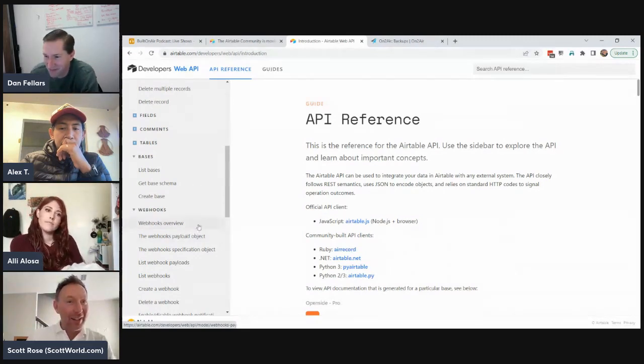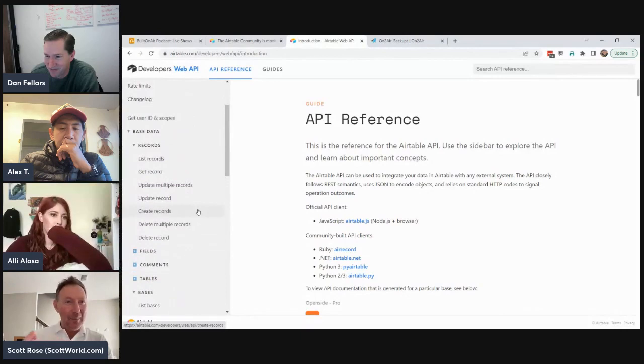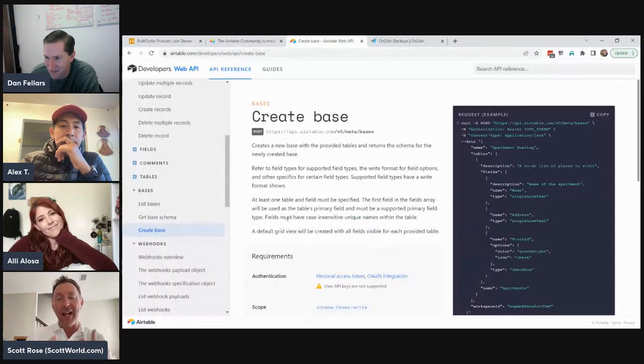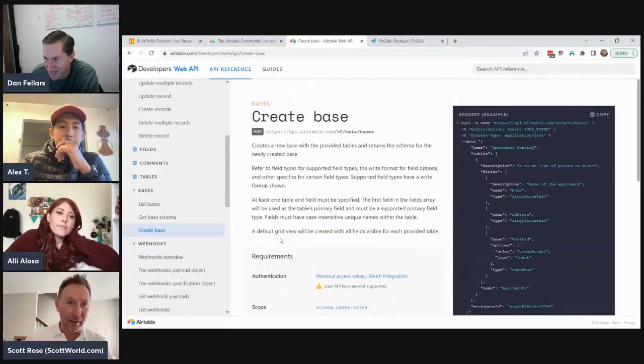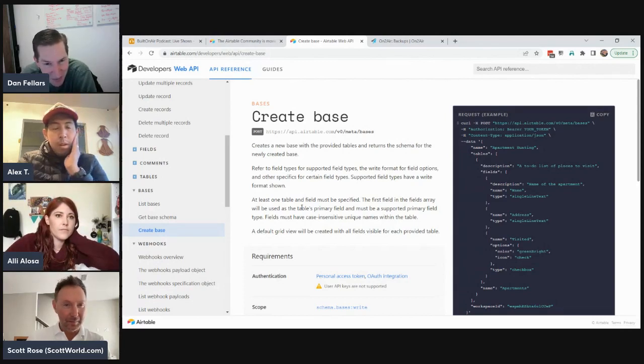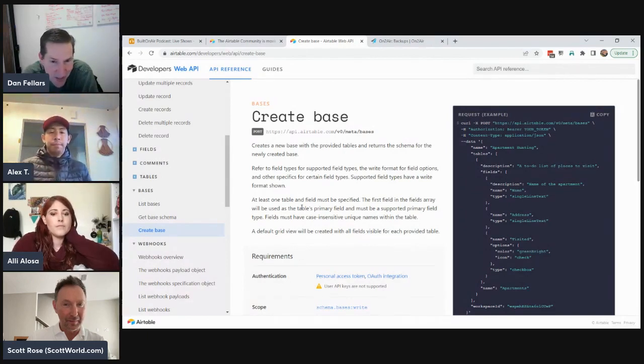I was very, very surprised to see that they added the create a base feature, which I think we had just been talking about in the forums like two weeks prior, where we were telling people that that's not a part of the API. And then boom, it was a surprise. And you're right. You cannot create any formula fields or anything that's formula-like, like roll-up fields, for example. Right. So that's still missing. But this gets you a whole lot closer to being able to build true apps in Airtable.